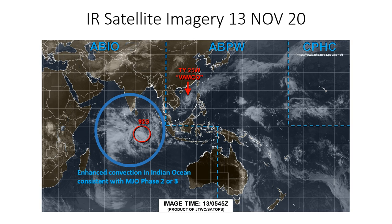All right, so right now I added this image for this week's Teleconnections discussion. This is actually an infrared or IR satellite image for the 13th of November 2020, just showing the main area of convection, the cloudiness there within that blue outlined circle. You notice the convection, the brighter clouds correspond to the coldest cloud top temperatures, and that generally indicates where you have thunderstorms developing. And really right now, the convection or rising air motion is situated in the Indian Ocean, generally south to south-southeast of India.